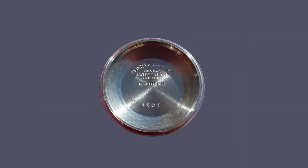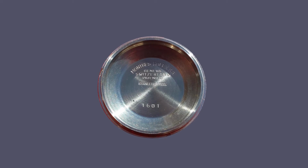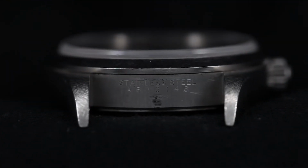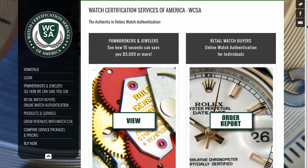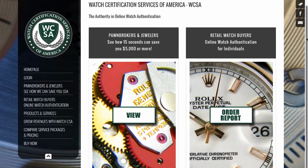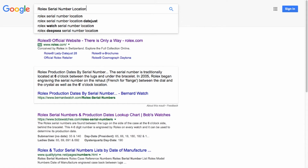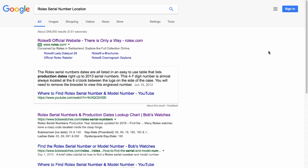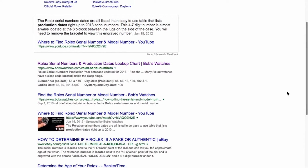A real Rolex will be stamped with their name on the back inside. The engraved text and numbers should be clean and clear. Have your store director or manager remove the strap and run the serial number through the Watch Certification Services of America, the WCSA website. As always, Google is your friend and a great resource. Compare images of authentic watches to the watch in front of you. Take notes on the details when comparing the two watches.